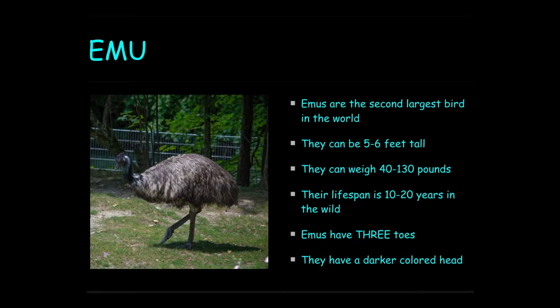First is appearance. Emus are the second largest bird in the world, only second to the ostrich. They can be 5 to 6 feet tall, so if you can imagine, ostriches are even bigger. So one factor to tell which is which is emus are smaller, ostriches are bigger. Emus weigh considerably less than ostriches too.